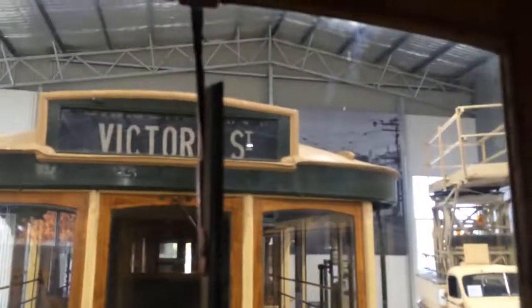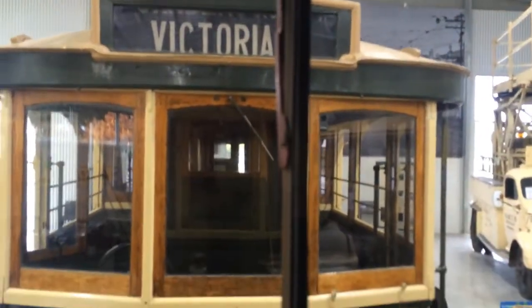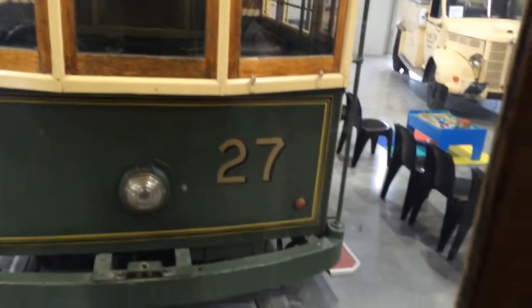Yep, you've got a bit of a string bean to be working in here. There's not a lot of room in there. Little fire extinguisher up there. Oh, whatever that is, some sort of a bell. Yeah, they've taken the bells out for their own sanity. Otherwise the kids will be ringing them all day long. There you go, a windscreen wiper. Very cool. I suppose you need a windscreen wiper. It is Ballarat. It is Melbourne.